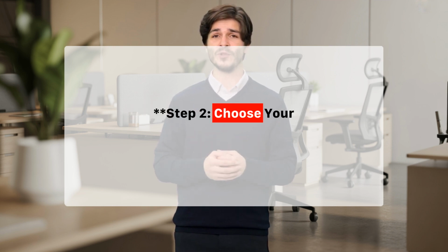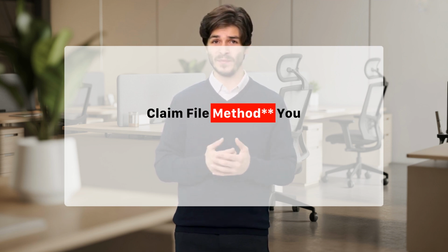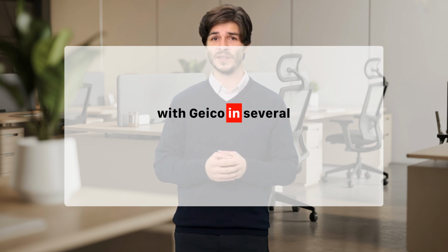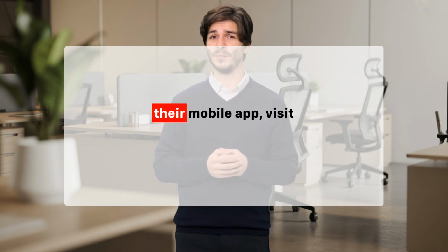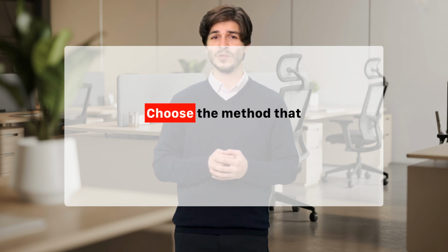Step 2. Choose your claim file method. You can file a claim with Geico in several ways. You can either use their mobile app, visit their website, or call their claims department. Choose the method that works best for you.